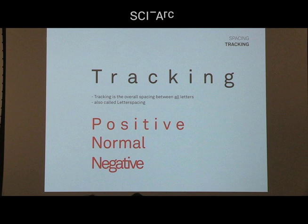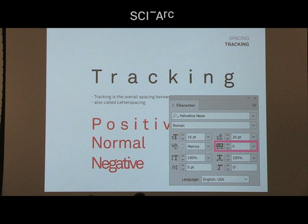And the control in InDesign is this fourth field. If you add positive numbers there, you add letter spacing, and you take letter spacing away by putting in negative numbers.